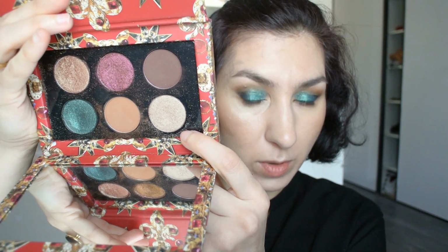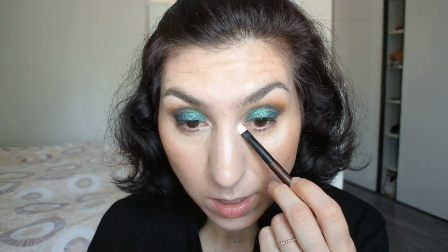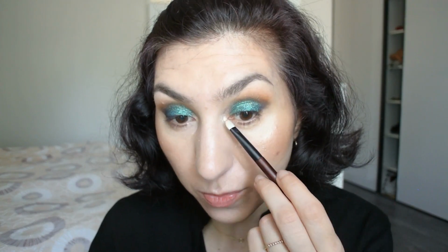Looking at the palettes in front of me, there isn't really a shade that I want to put in my inner corners. Theoretically, I could put this sort of champagne shade from the Metalmorphosis palette, and it's probably going to work, but I know that it's not as brightening as I want it to be, so I'm actually going to just pull out Ozone from Nabla again, and I'm going to apply that into my inner corners, as well as the tiniest bit on the arch of my brow bone.